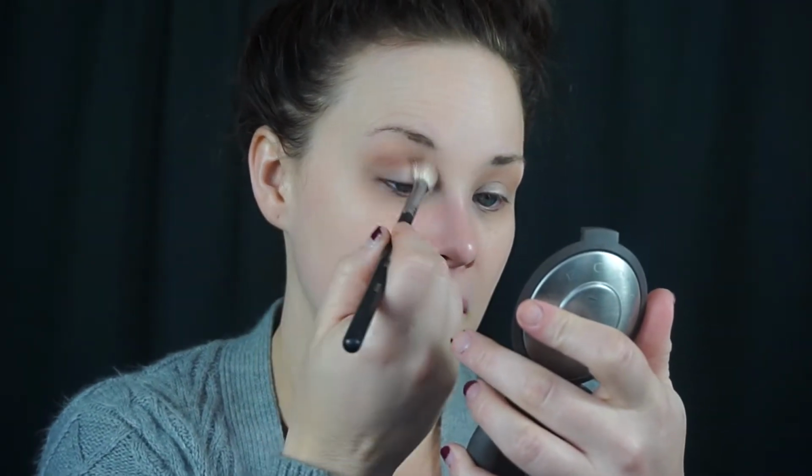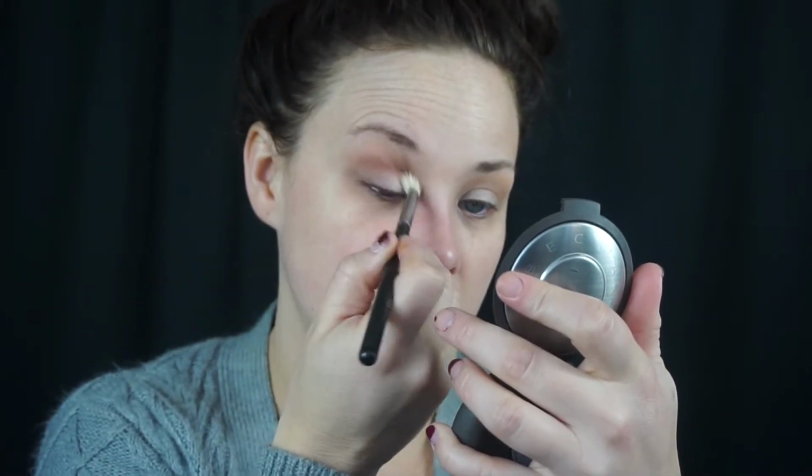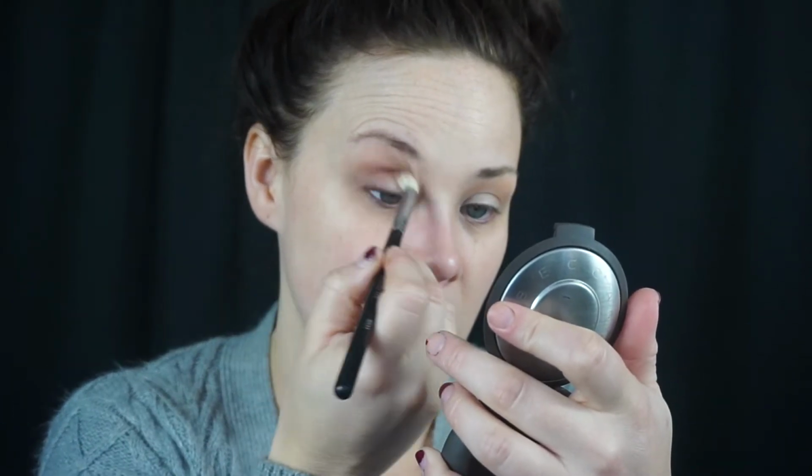Okay, so I am taking a brush that's less fluffy. It's more dense. And I'm not carrying that up too high. I'm just doing back and forth in my crease, just to give it a smokier look.